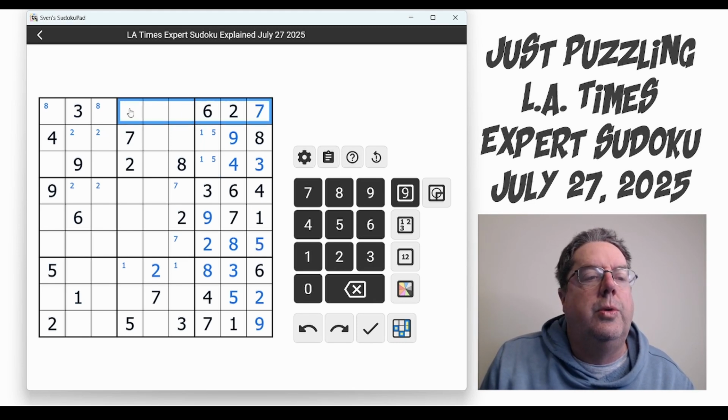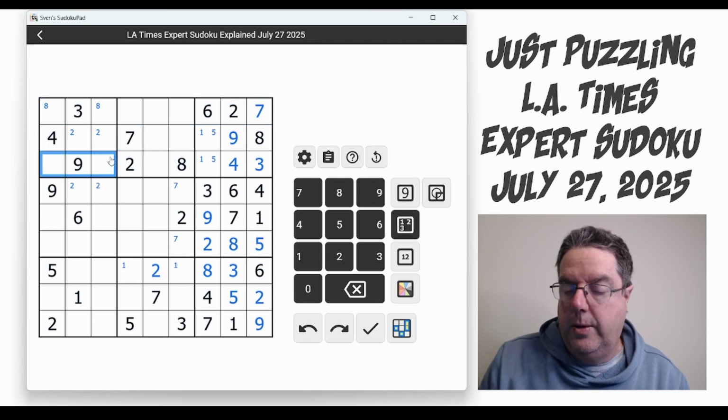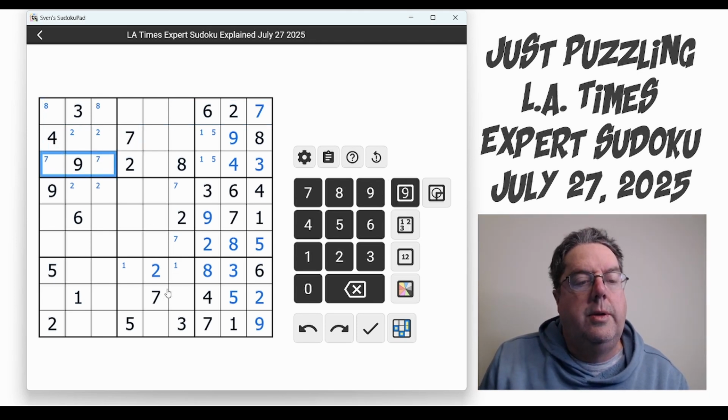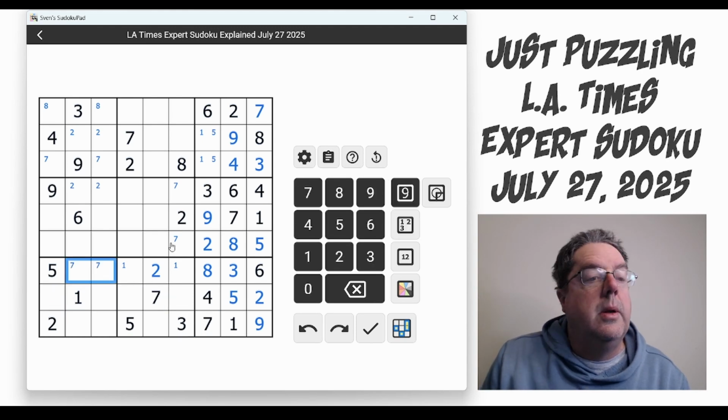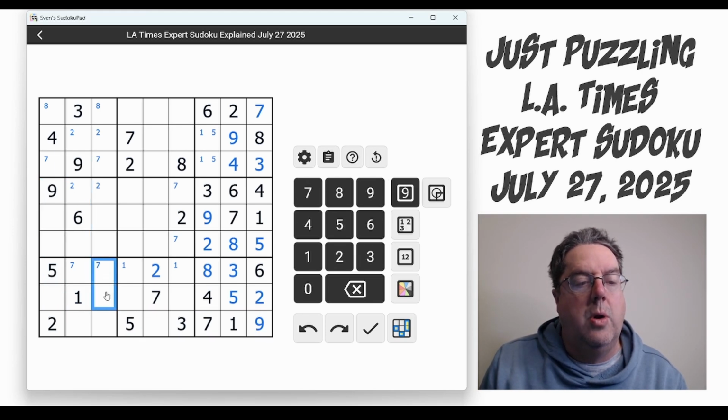So 7 looks across here, 7 looks across here, so 7's one of these two. 7 looks across here, 7 looks across here, so 7's one of these two. 9 looks down here, 9 looks down here, and 9 looks across here, so 9 is one of these two.